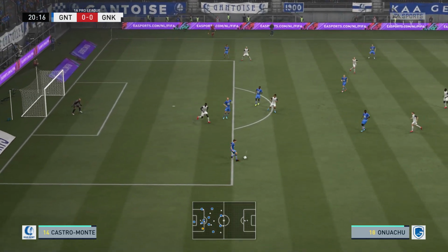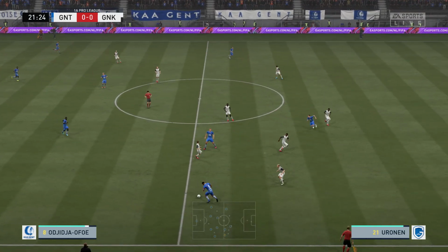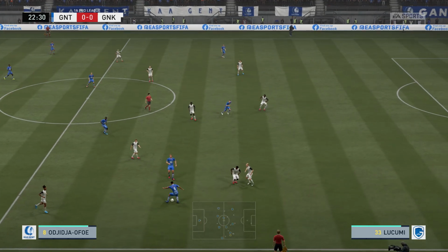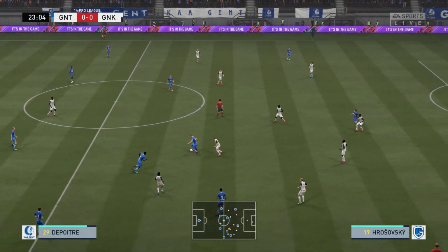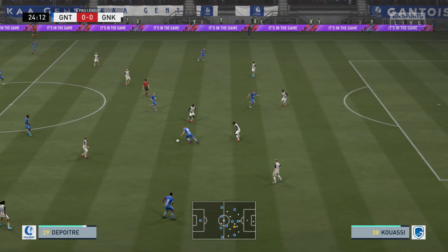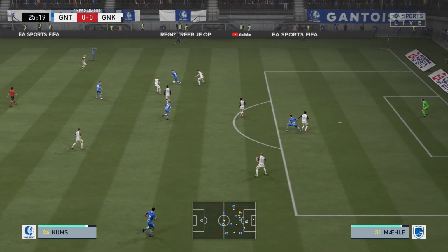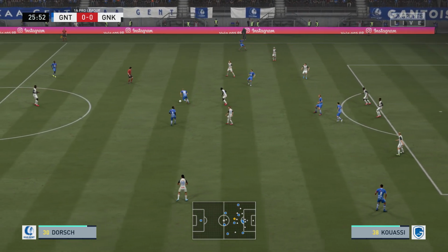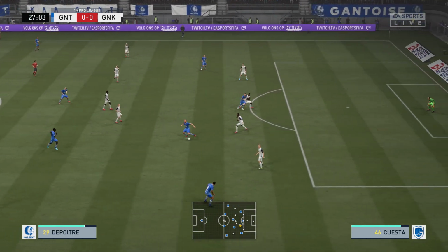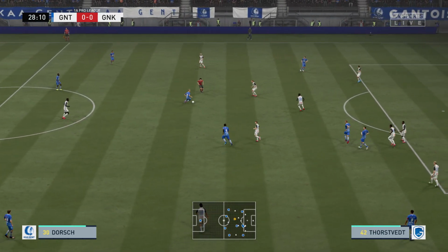Well, they did have the ball, but not anymore. Ojija Ofoe. Laurent Depoitre. It's with Ojija Ofoe. Igor Plastun. Depoitre. Niklas Dorsch. Elisha Owusu. Laurent Depoitre. Well, pass after pass, maybe they can chisel an opportunity.